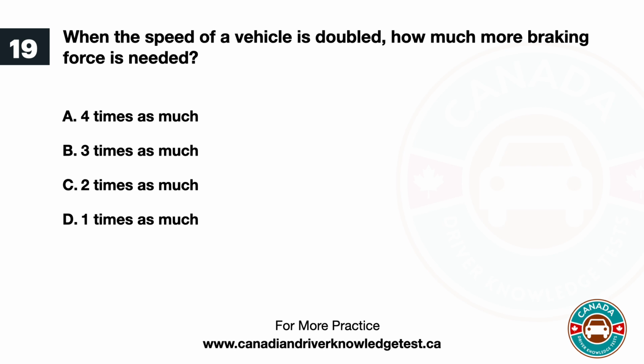Question 19. When the speed of a vehicle is doubled, how much more braking force is needed? A. 4 times as much. B. 3 times as much. C. 2 times as much. D. 1 times as much. The answer is A. 4 times as much.